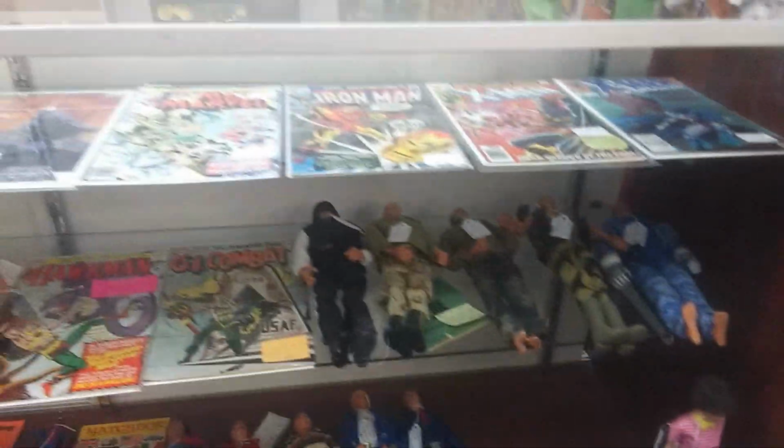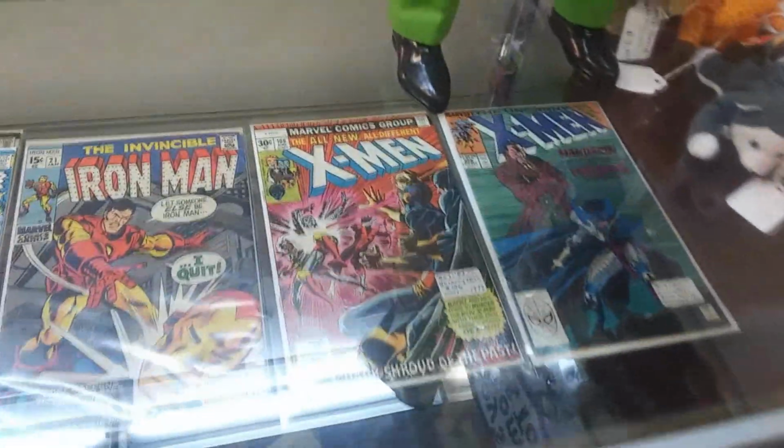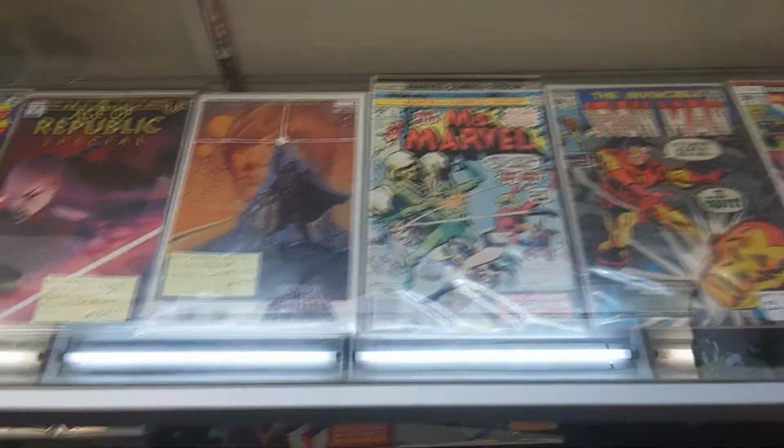This is cool for an antique mall, because sometimes you come to an antique mall and it's a dump. These look like the G.I. Joes you get, them big ones. Nope, no. My bad.